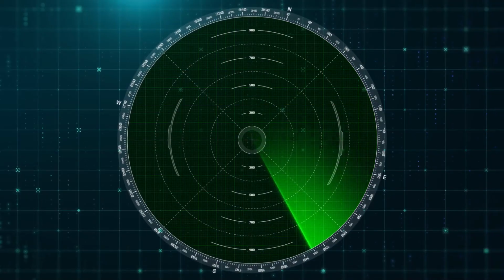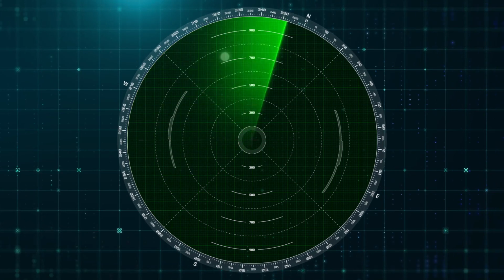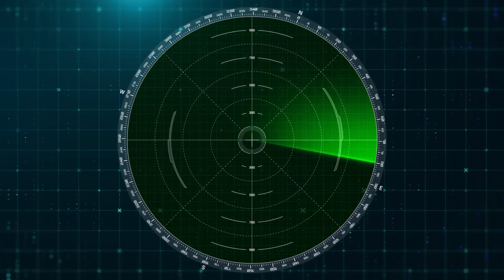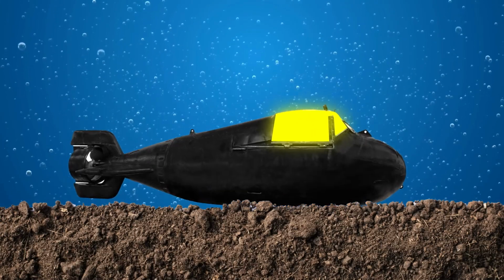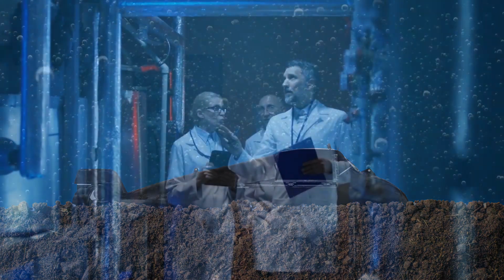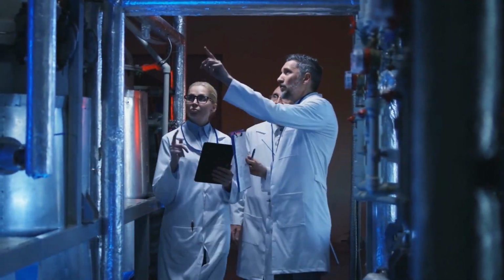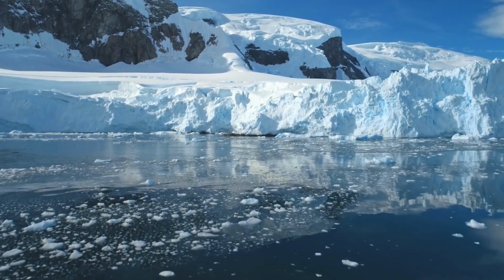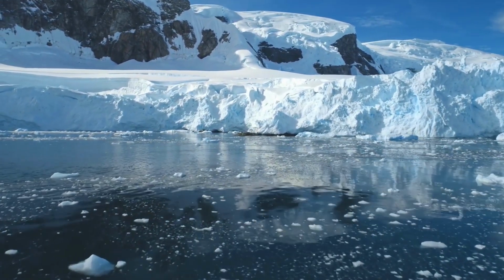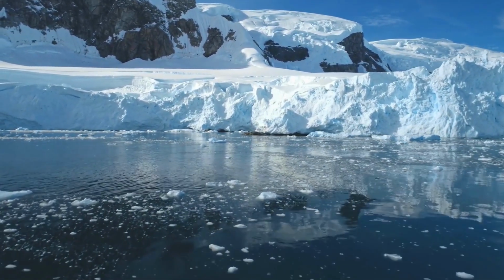Sadly, scientists lost track of the robot. They think that curious Weddell seals may have accidentally bumped into RAN and caused it to get stuck. To save energy, RAN probably shut itself down, and the scientists couldn't find it again. But the team is hoping to build a new robot and continue exploring this icy canyon to see how the patterns under the ice might change over the years.